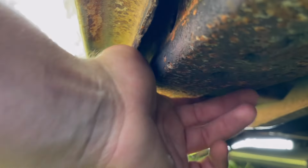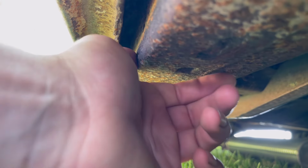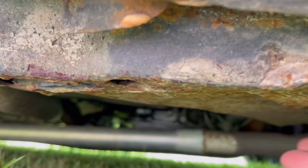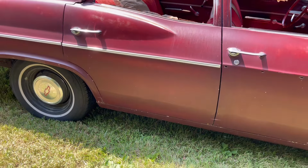What I'm going to end up doing is both rails. I think I'm going to just run really thick channel iron and really thick flat stock down both frame rails, and then I'm going to just tie it into the angle parts here in the frame, the angles up here, and make it all probably, if anything, stronger than it was originally. Because these frames are not very thick, and I can see why they rotted out very easily.